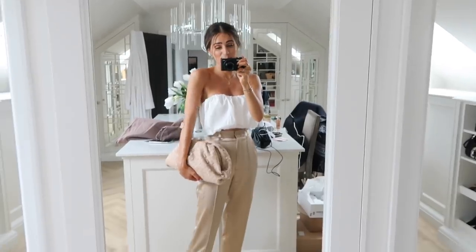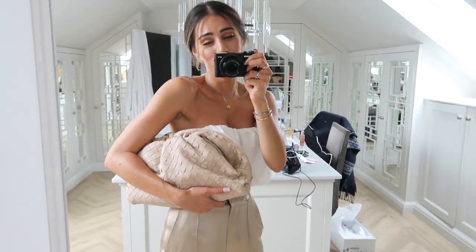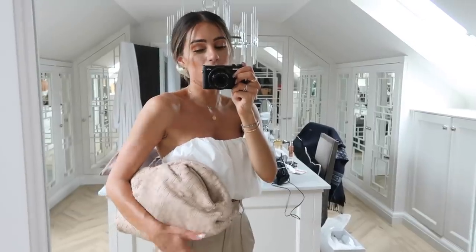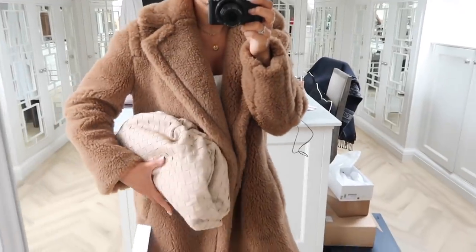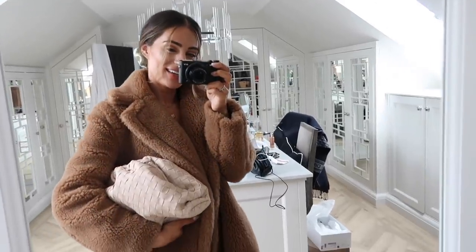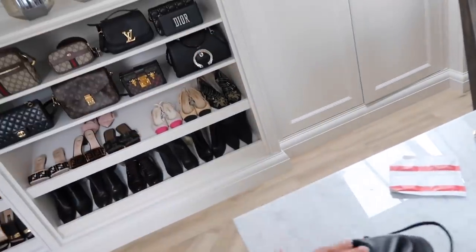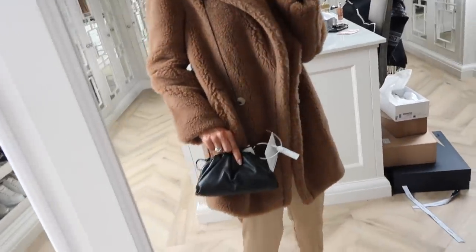Did I need another nude bag? Probably not. This will go so nicely with my new Max Mara coat though, and it just goes so well with my wardrobe. Oh, I really didn't want to want both, but I really do want both. Let's try it on with a coat. Oh, see? So cute. I mean, some people have said that it looks a little bit like a vagina, but I really like it. But then this one will be so useful as well. I'll link both of them down below, whichever color they're in stock in, because Leonie had the small one and I do really like the small size as well.